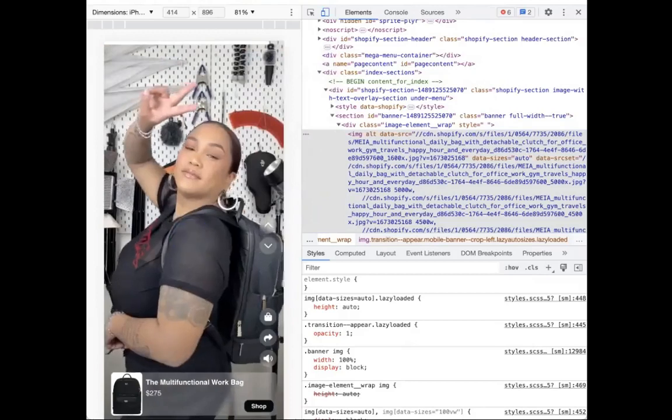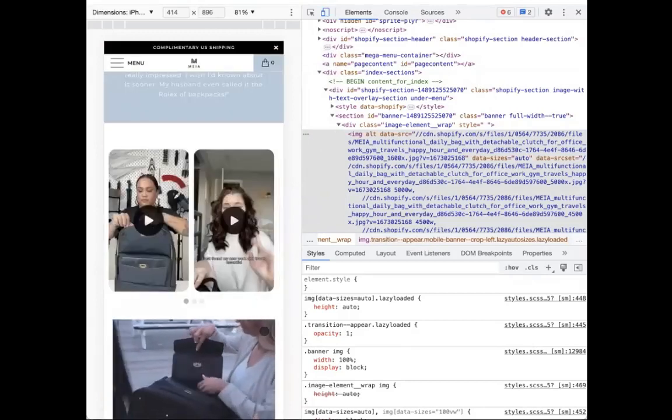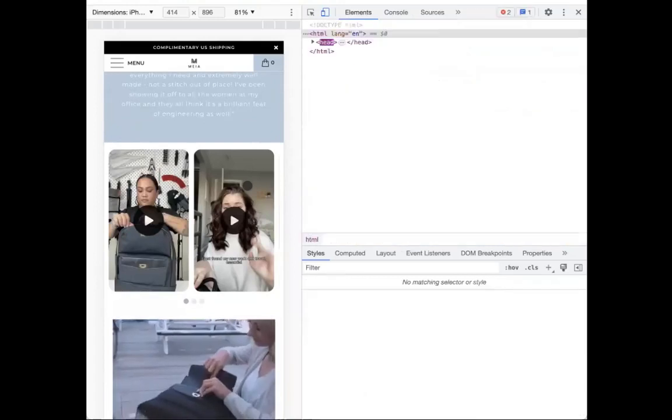How do I close this? So, there it is. What the heck? I can't scroll for some reason.